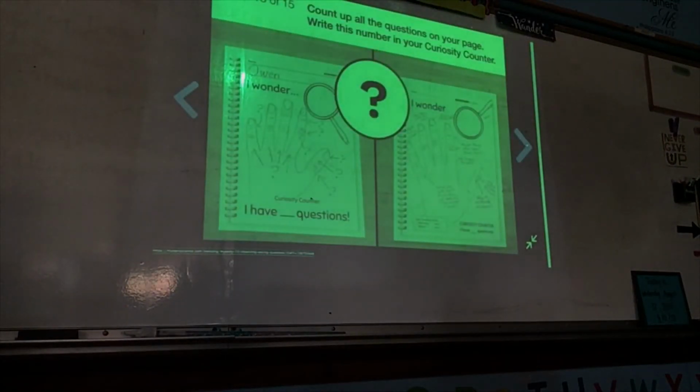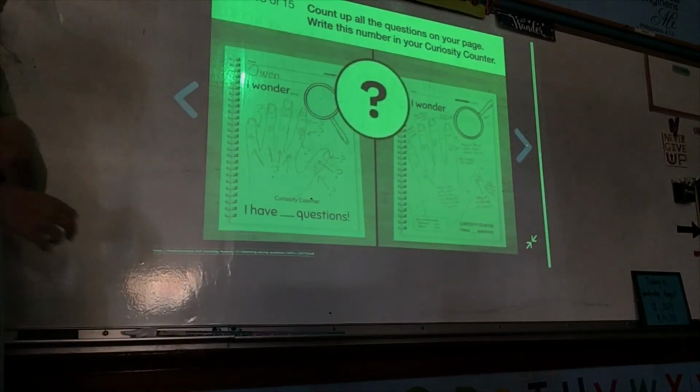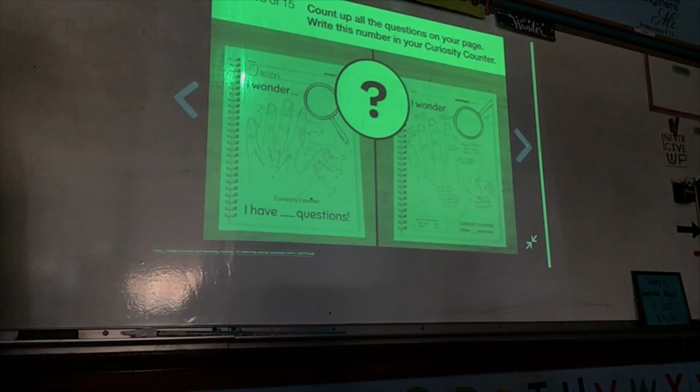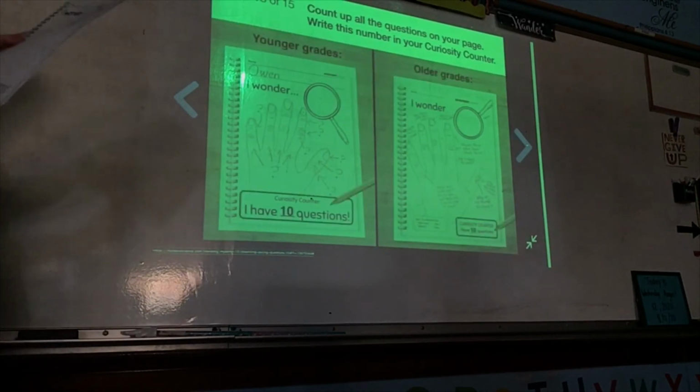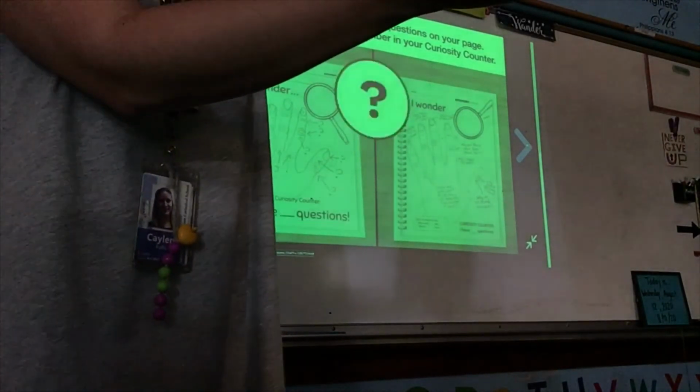How many questions have you been able to come up with? Count up all the questions on your page. Then write this number down in your curiosity counter. So this means you're only counting the questions you wrote down. How many questions did you write down? And then the curiosity counter is this piece down in the bottom corner. You just write it on that line.